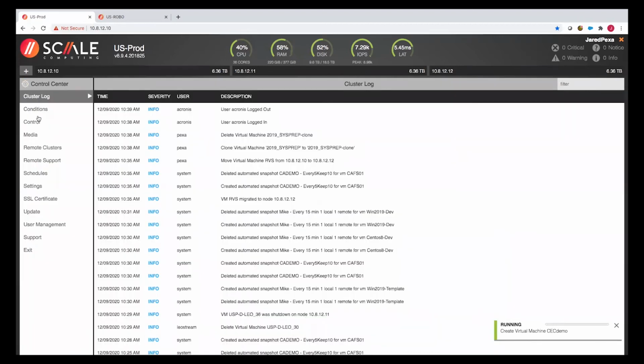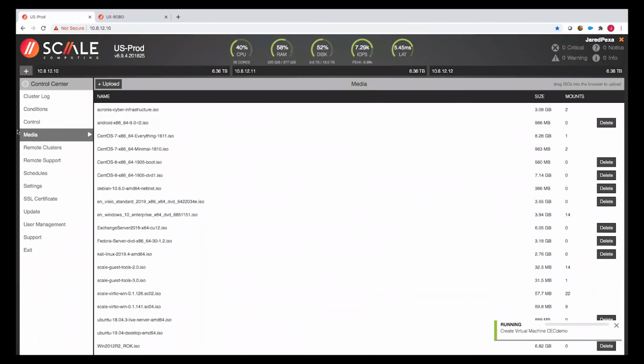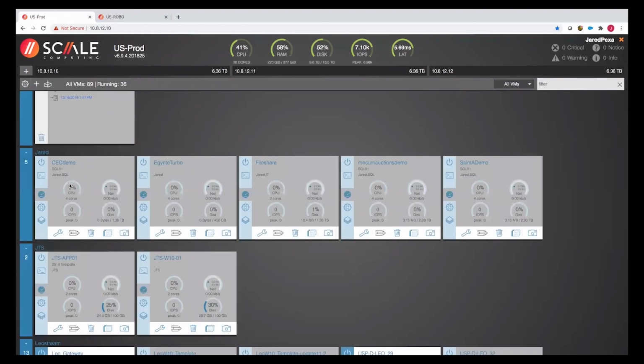Quickly show you where that software came from. So come over to Control Center, down to Media. You can see right here is the list of different ISOs. It'll give you the number of mount points. You can simply drag and drop your ISOs right here, or upload them via a path, and then they'll be available in that drop-down for future VM creation.